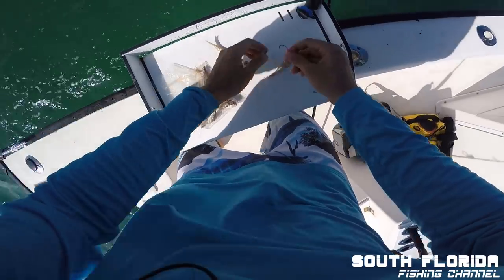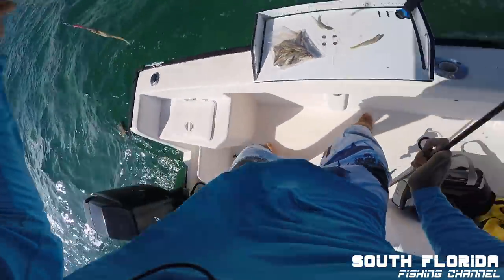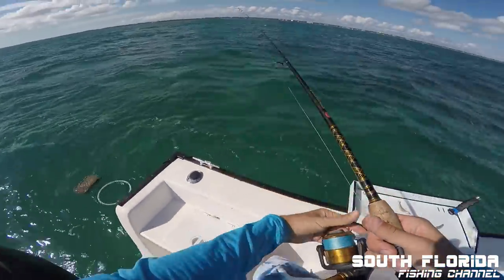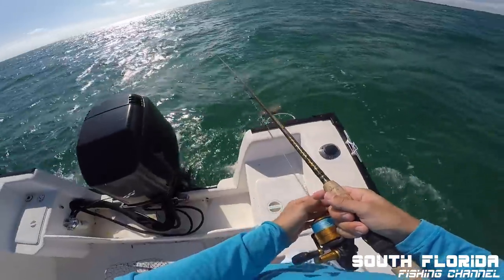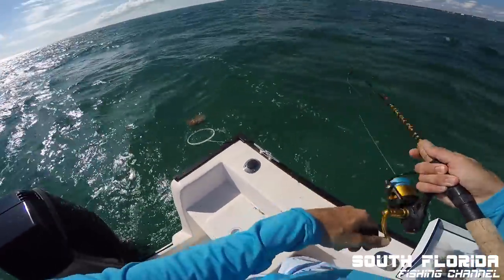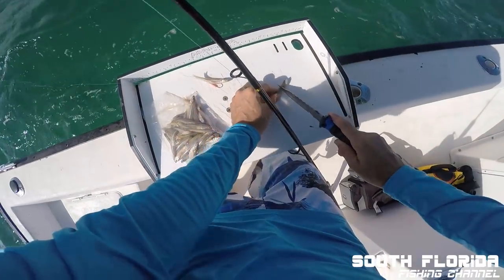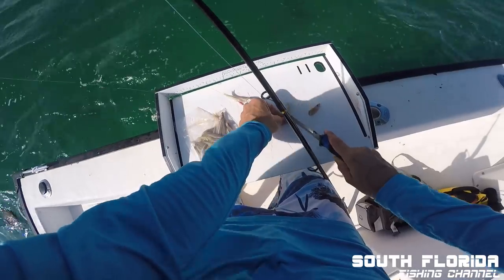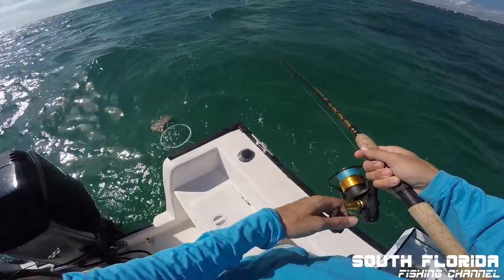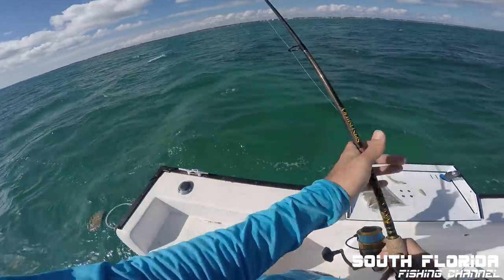All right, the good news is there's a bunch of yellowtail behind the boat already. The bad news is there's a huge, and I mean a huge, barracuda down there just waiting for me to catch something so it can eat it. So we'll see what happens here. Already, they already took my bait. I'm gonna use a smaller piece this time. Oh, I got something. Hey, there it goes. It was too small anyways.